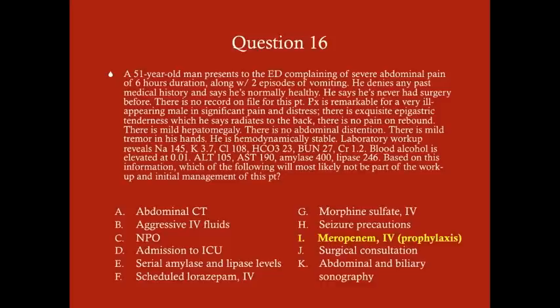And so let's start out at the beginning. Abdominal CT. Yes, we need to do that. That helps us with our diagnosis. Aggressive IV fluids. This is the most important one of all. You need to hydrate patients with pancreatitis. This can't be overstated. This is the most important out of all of these things, maybe apart from not sending the patient home. Your patient will die if you don't have IV fluids attached to them. So aggressive IV fluids is very important.